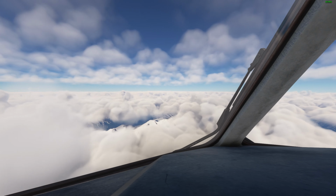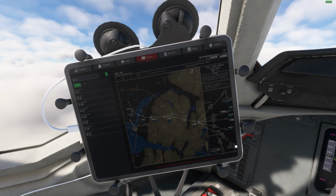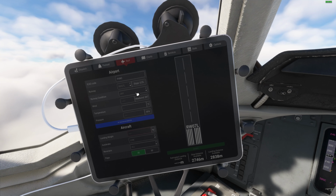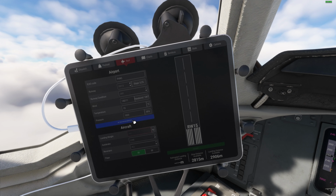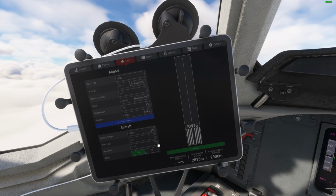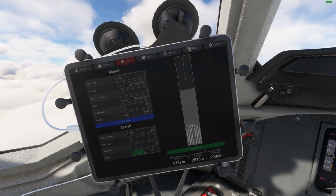So welcome back, we are currently inbound runway 15. Let's go to performance. So runway 15 for landing. Let's get the weather information. Let's see, landing weights. Roughly 200 down, and let's see, no reversers, auto brake selectable.